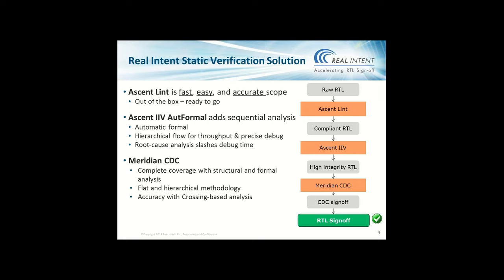Meridian CDC, the clock domain crossing verification tool, provides a complete coverage with structural and formal analysis. It can work on FPGAs of all sizes, and it is highly accurate because of its very proven engines. So with these three tools, your FPGA designs are a lot faster in terms of implementation because your RTL is really signed off from lint and CDC perspective, and your debug cycle time is a lot less.